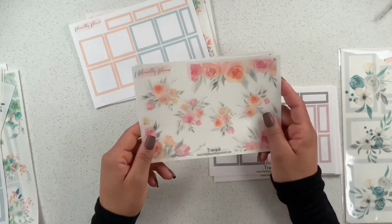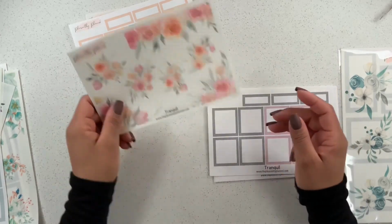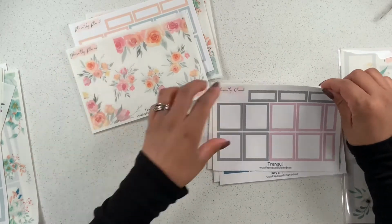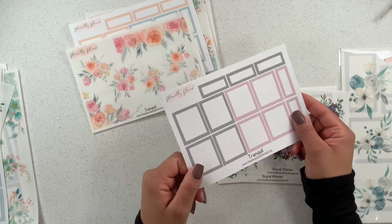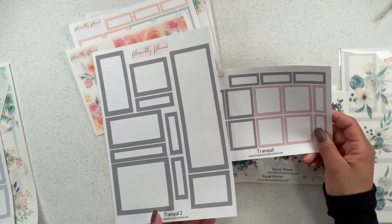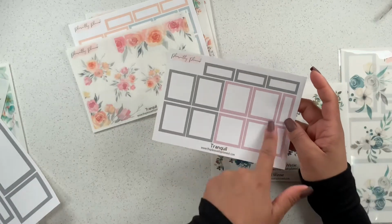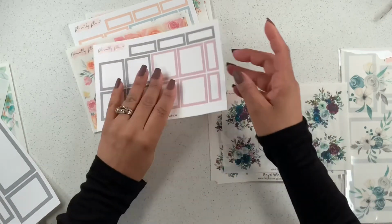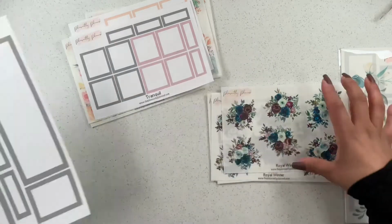So then we have Tranquil, and again, such beautiful muted colors. And here is the coordinating boxes, again with both of the colors. And in the big one, I chose to get the gray one, but as you can see, we have this other color that you're able to get in the bigger sheet if you would choose that option.